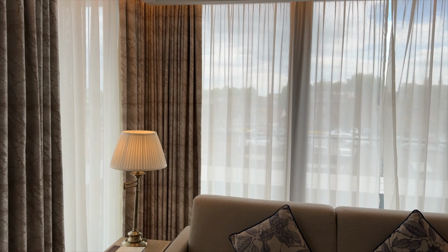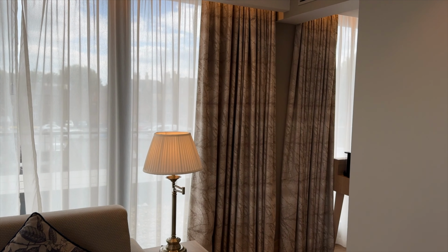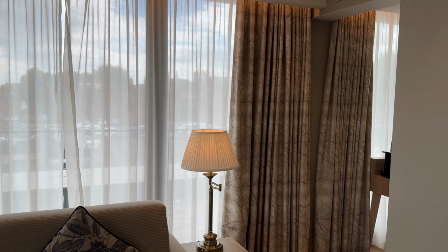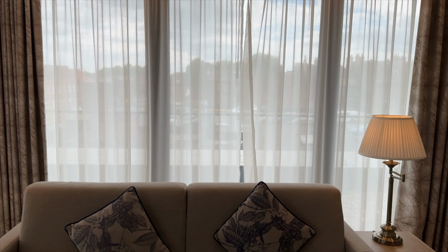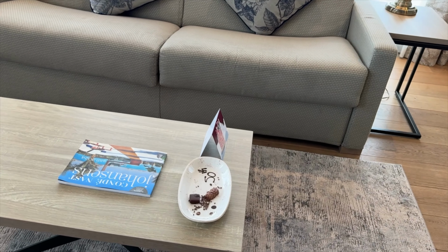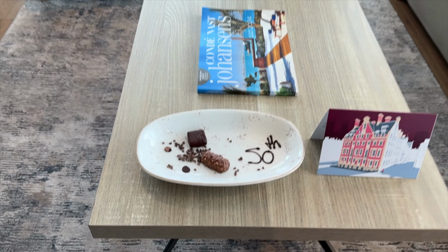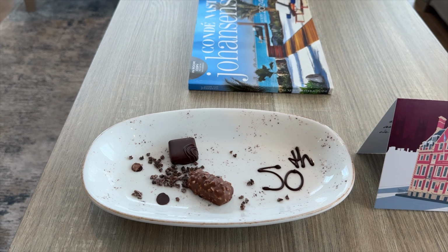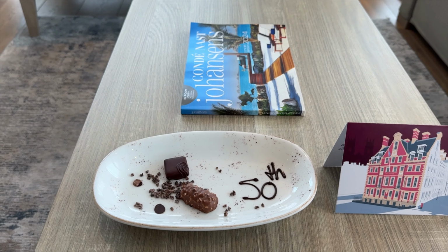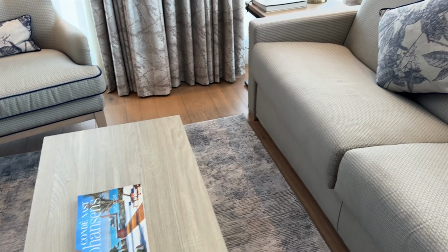So there it is, folks. That is the Heritage Suites at the Grand. As you can see, we're really impressed with this. But just one thing that I forgot to show you, and I think this was a really nice touch for Glenn's birthday. Just on the table there, they left us some chocolates with a happy birthday card as well. Now, we may have had one or two of these chocolates before we started filming, but that was a really nice touch. So yeah, really impressed with this suite, and I would highly recommend it.